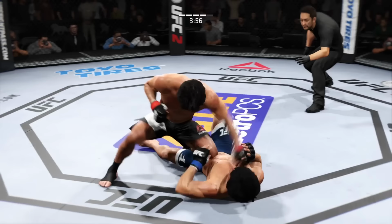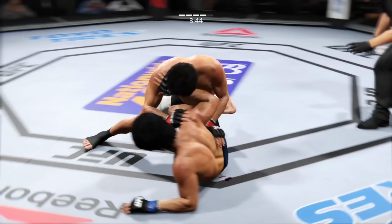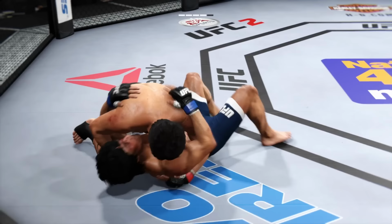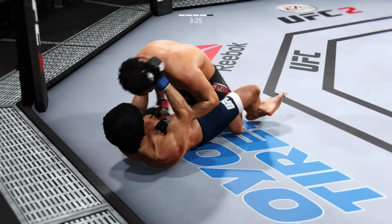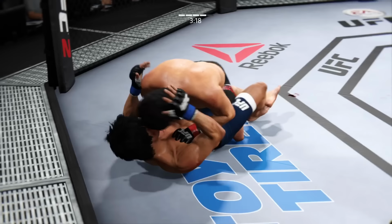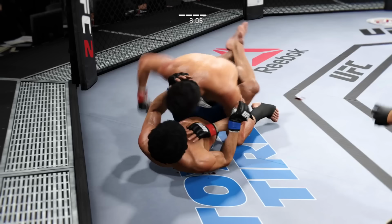Vicious ground and pound. And now he establishes side control. Mizugaki with a strong elbow to the head. He connects with the right hand. Oh, vicious ground and pound. And again, he's back into side control. He's got full, oh, nope, half guard. He lands a big shot from the bottom. He's putting his hands down on the thighs. He's looking to pass.